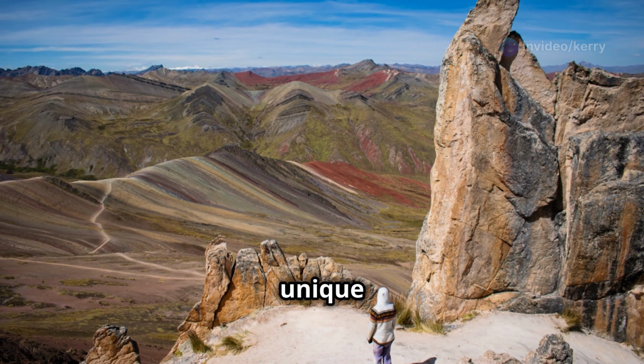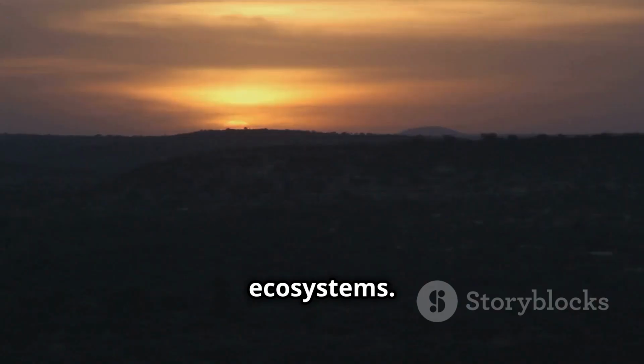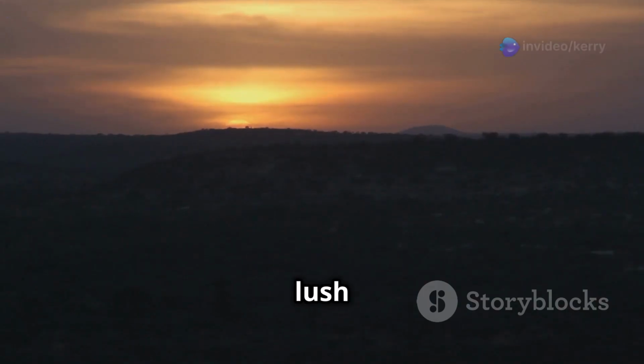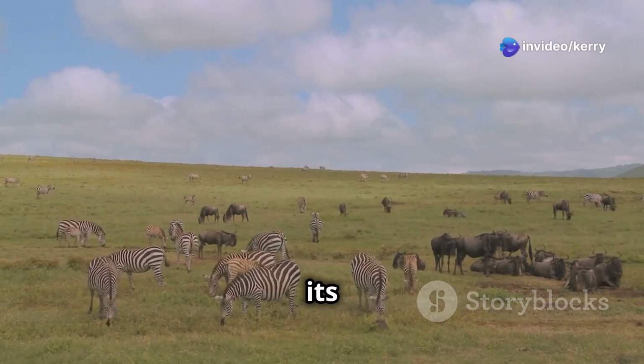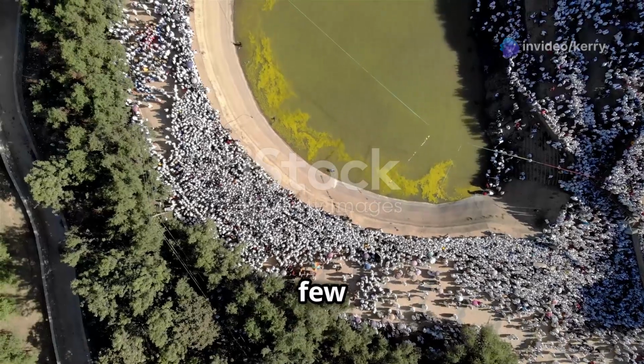And because of this unique geology, the valley is home to an incredible diversity of ecosystems. You've got everything from arid deserts to lush forests, and each zone supports its own unique plant and animal life. It's like traveling through different worlds, all within a few hundred miles.